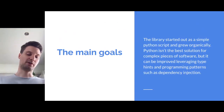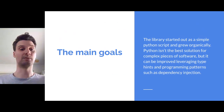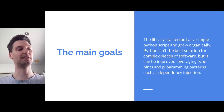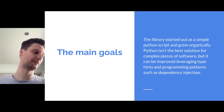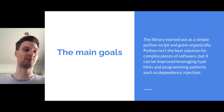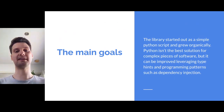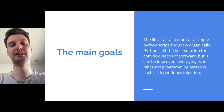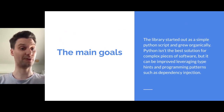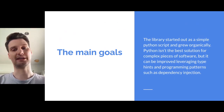The main goals that we're trying to achieve are historically motivated, because the ingestion library, as we're calling it now, started out as a simple Python script, as it often does. It was very simple, very basic, and it grew organically from there. And Python is really good for that: fast, rapid prototyping, just get something working.